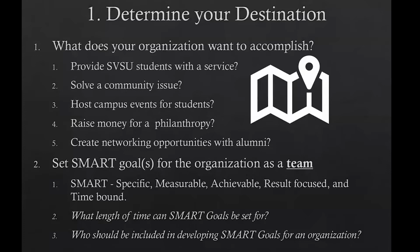And conversations go both ways. The leaders need to be willing to listen to the members. We recommend setting SMART goals for the organization as a team. SMART is the abbreviation of specific, measurable, achievable, result-focused, and time-bound.